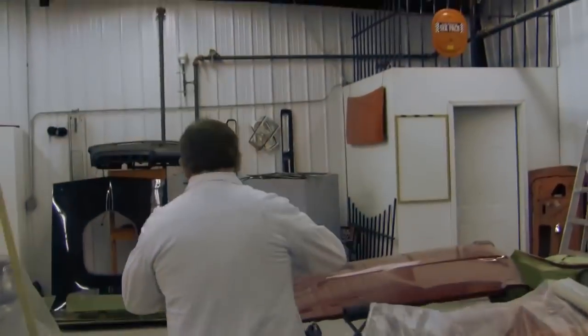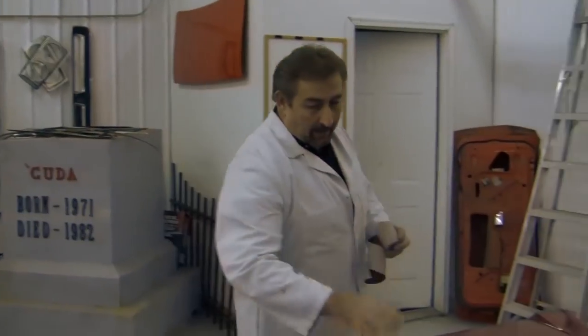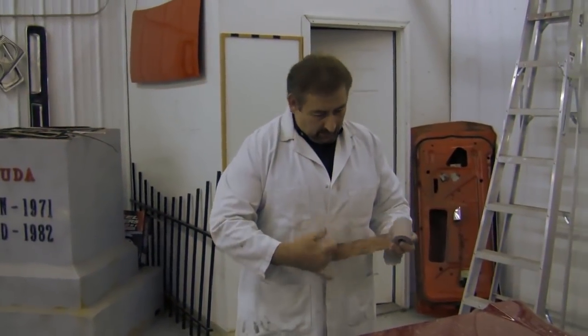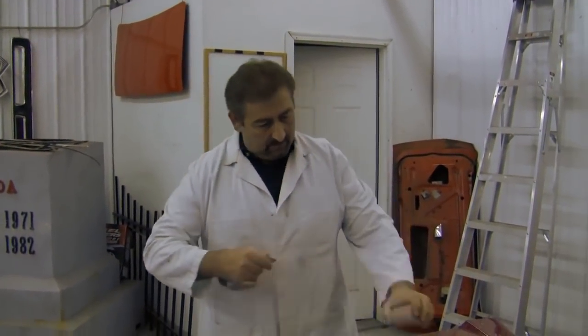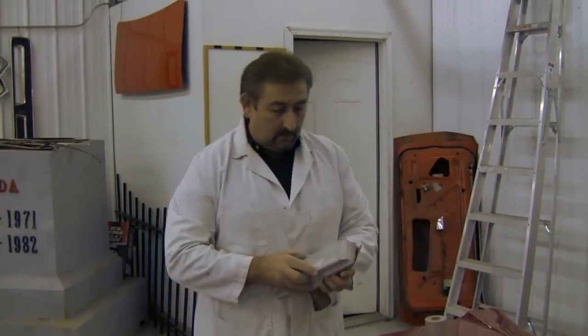Tomorrow the Coronet goes away. The guy's going to be here from Michigan to get it. Awesome. I come out to do the final wet sand and buff on the hood, and there's a dent in it. Hello, little dent. And it just happened on its own.